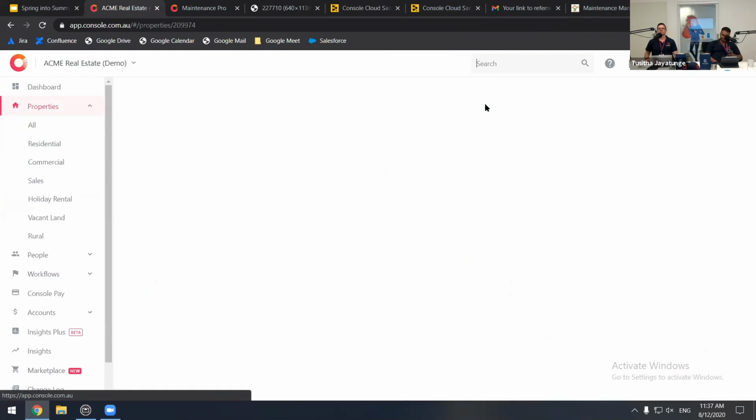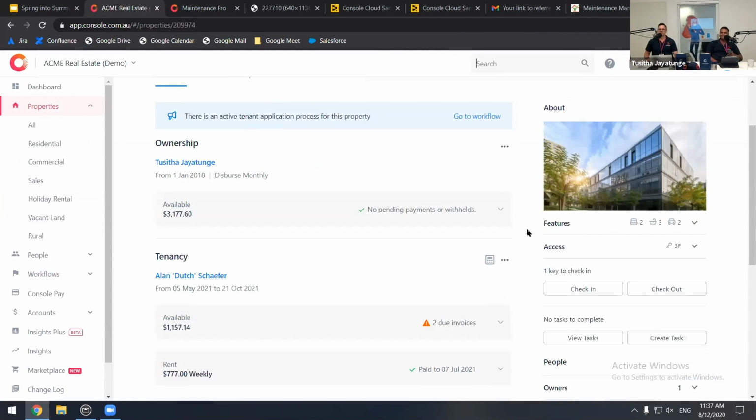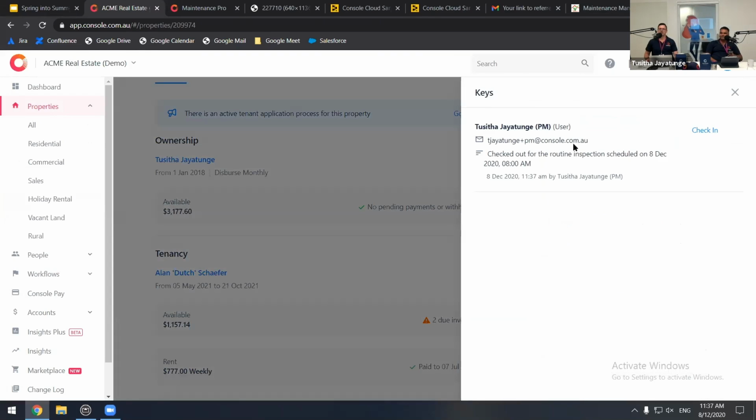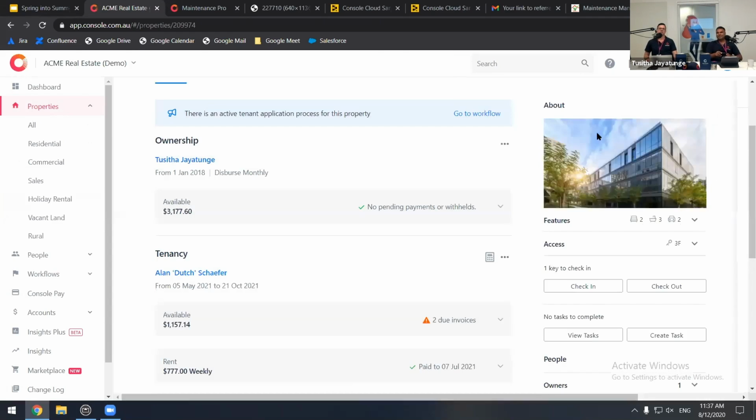There it is. So just down in the key check-in area, if I wanted to check those keys back in, I can actually see that TJ's checked that out today and it's added the reason for the checkout, which is a nice little feature. That's it. And I could check it in back at the office if I wanted to, or do it in the app as well.